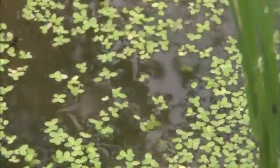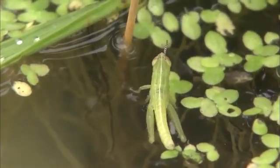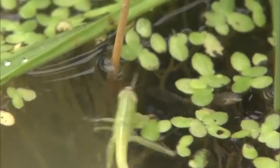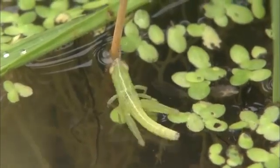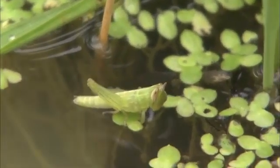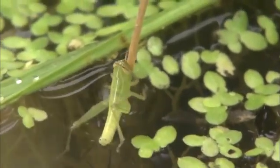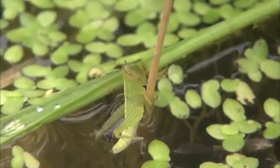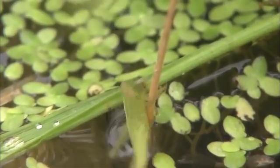There is a clear food chain in this small rice paddy. But sometimes the desperation for survival comes through. The duckweed acts as a lifeboat to the grasshopper. It was a close call. He escaped, but only just barely.